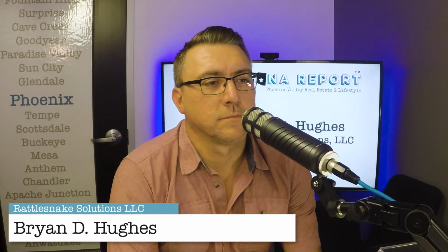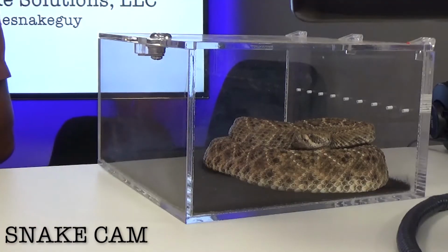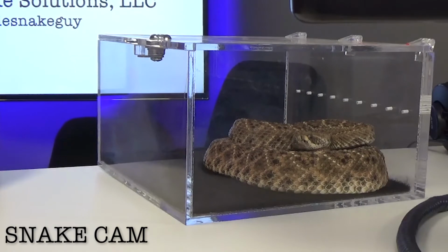Hello. Hi. You've got a guest with us today, and she's beautiful. I do. It's a western diamondback rattlesnake. This is the most common snake that you're going to run into in Phoenix. And I don't mean just common rattlesnake. That's the most common snake you're going to run into, and that includes yards, driveways, garages, and hiking trails.